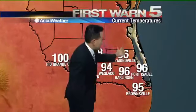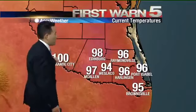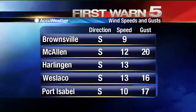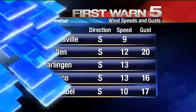Back home in the valley, the temperatures are now in the mid-90s toward the east, including Port Isabel. We're at 100 in Rio Grande City, 97 in McAllen, and 98 degrees in Edinburg. And here are the current winds out of the south, mainly from 9 to 12 to 13 miles an hour, with a gust of 20 in McAllen and 17 in Port Isabel.